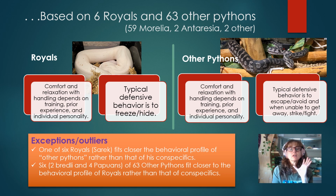For royals, the comfort and relaxation that they have with handling depends on prior training, prior experience, and history with people and just individual personality. And that's exactly the same as the other pythons. Comfort and relaxation with handling depends on training, prior experience, and individual personality.